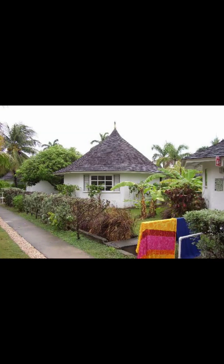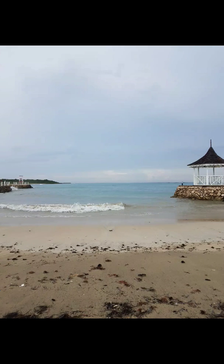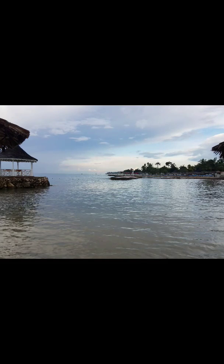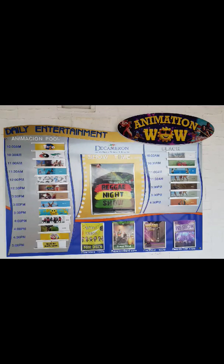So I just inserted some stock pictures of the outside of the resort. These are the cottage style living quarters at the Royal Decameron in Runaway Bay. And so you had your own little cottage, which was nice. So as soon as I got to the room, I went and changed and went straight to the beach. I couldn't wait to get in that water.